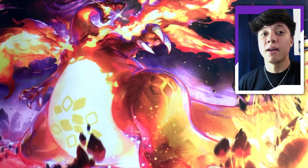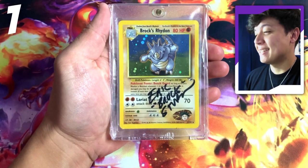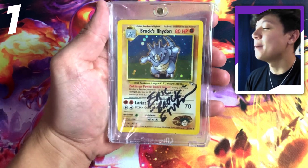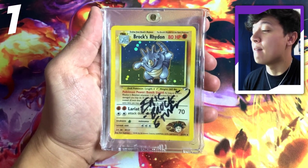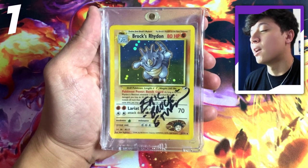Taking the number one spot, my favorite card that I own, you guys. We're looking at this Holo Brock's Rhydon from Gym Heroes, signed by Eric Stewart, the voice of Brock himself. Now this card means so much to me. Not only have I had it for forever, but it's signed by Eric Stewart, and I grew up with the anime, you guys. I'm sure a lot of us have.